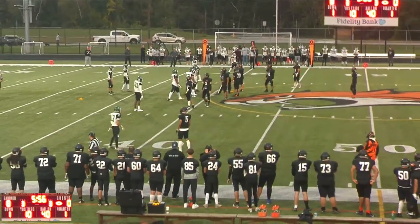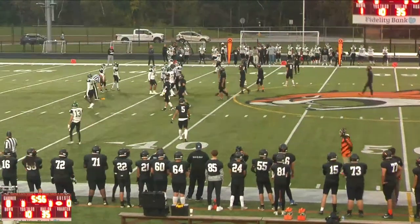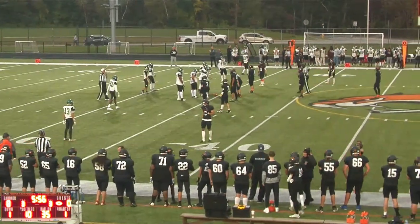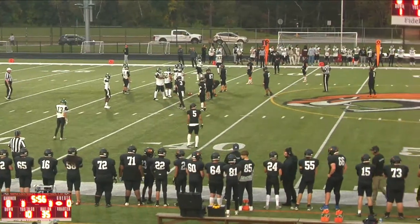And a call on the green and white now. And the Patriots being pushed back 5 yards. They will start in the center of the field from the 35.